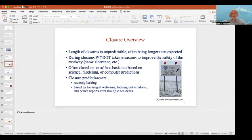While it's closed, the Wyoming Department of Transportation typically gets trucks out to clear the road of ice and snow. The technique used by the Department of Transportation is not based on science, modeling, or computer predictions. It's based on observing cameras along the highway and people making decisions in the basement of a building in Cheyenne. The predictions that the Department of Transportation makes itself tend to be what I would consider severely lacking in science. They have sensors on the highway that they do not have hooked up to computer models in order to scientifically do a better job.